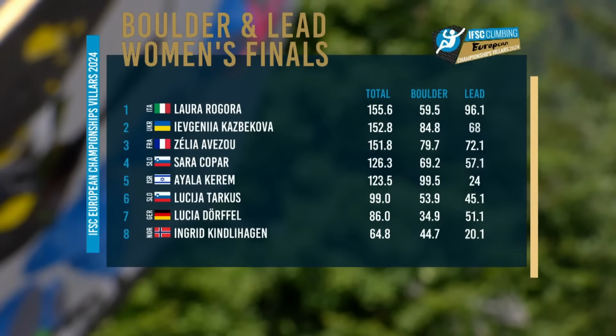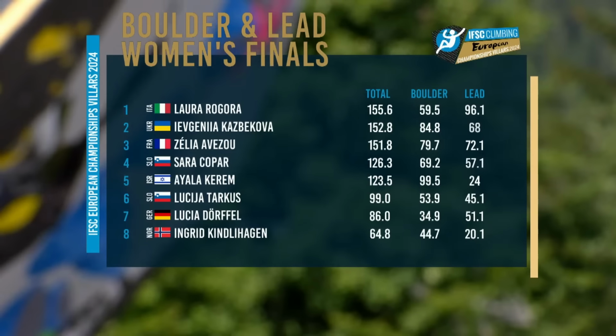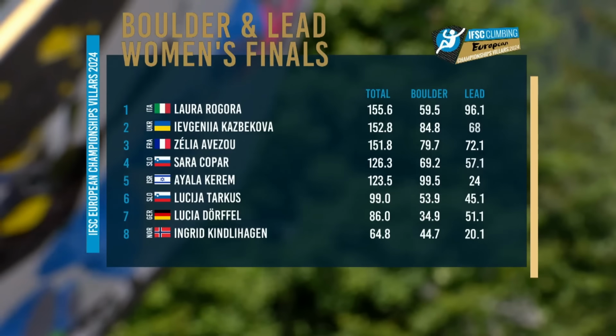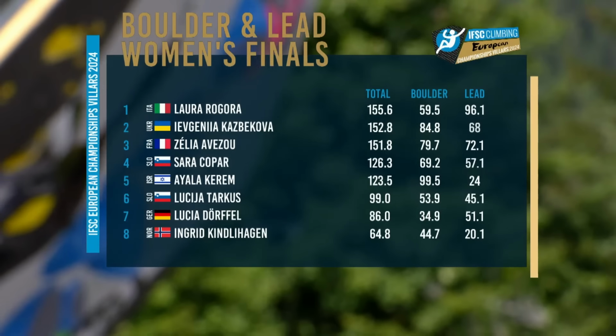Yes, Laura taking the victory, 155.6. Jenya second, Zelia Avezou with the bronze medal. Sara Chopper close, but she'll have to settle for fourth. Ayala Karem had that early fall. She could have taken it on a different day. LUCIJA TARKUS, LUCIJA DÖRFFEL, and INGRID after that.